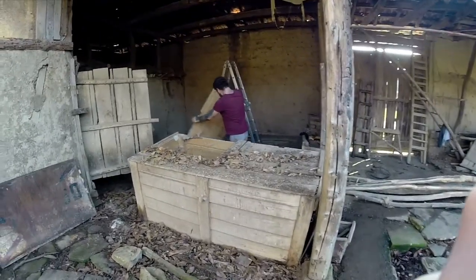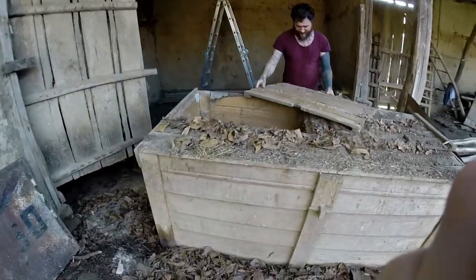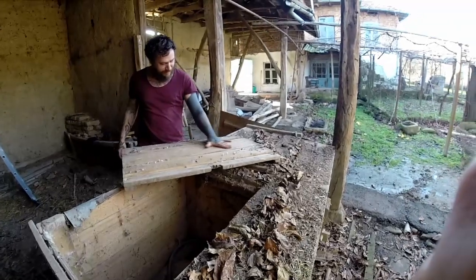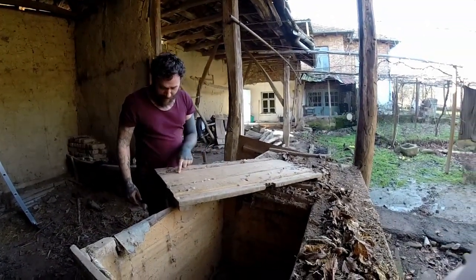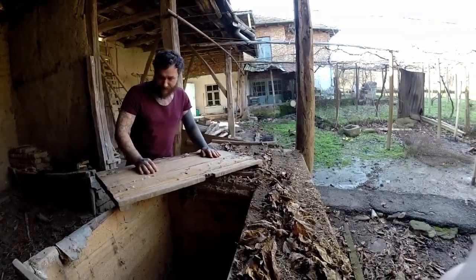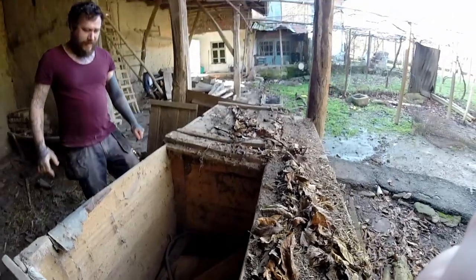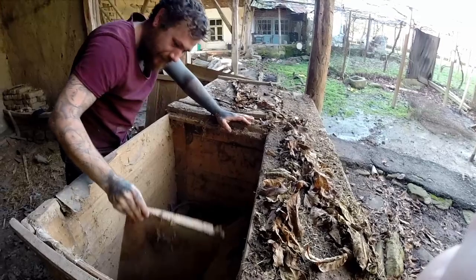Just having a nose about what's actually inside this big unit. Oh, if it wasn't for woodworm, these sort of things would be great kitchen islands, wouldn't they? Even this has got a nice quilted pattern on the oak. So I might be able to use it for something. Maybe. It's always worth it. No gold, anyone. No gold, maybe. Guys, I did find some copper earlier.